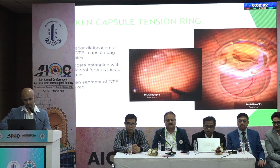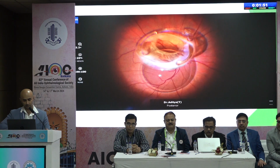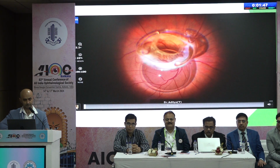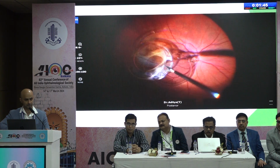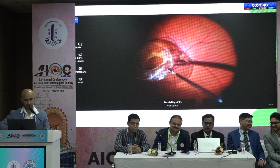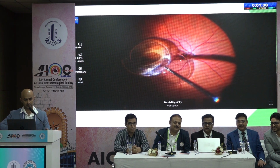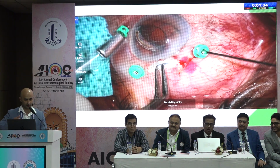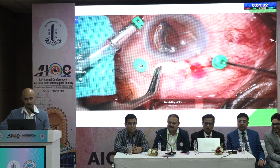Now this is another interesting story where we have a dislocated capsular bag complex along with the intraocular lens, and we decided to bring it out, and we believed that it would be a routine straightforward situation. So PFCL is put behind the lens, and then this bag complex is held with the help of forceps. I've already made a scleral tunnel, so I thought it's going to be straightforward.